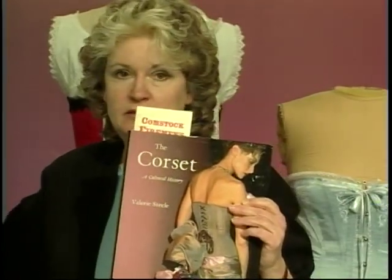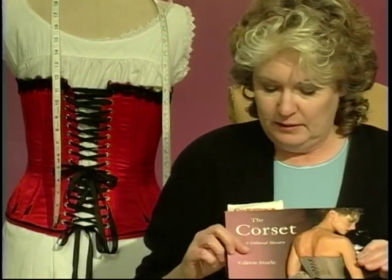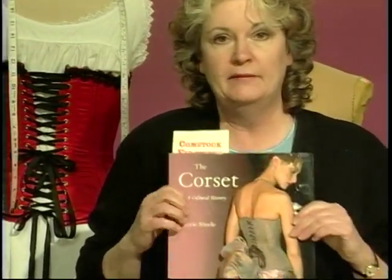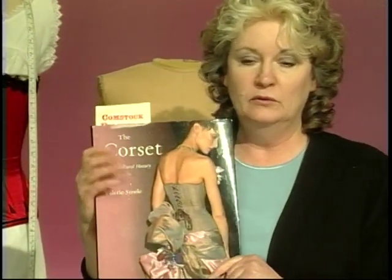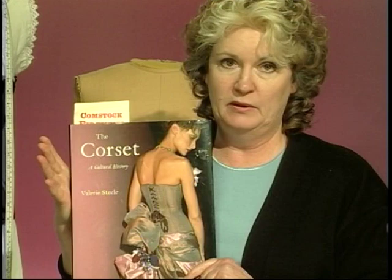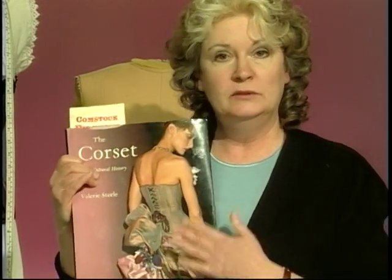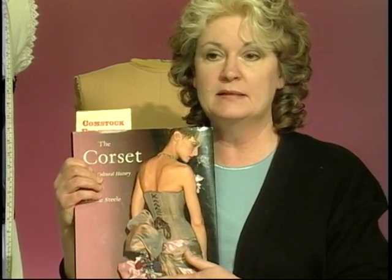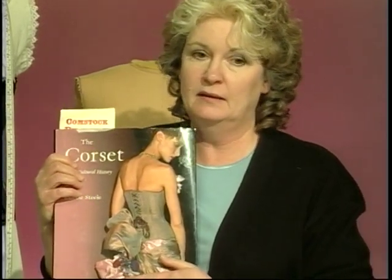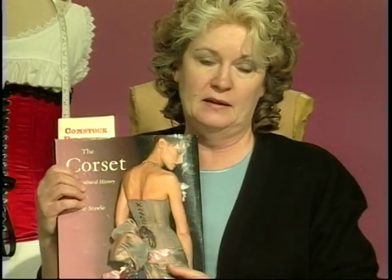Now this gets a red star. The Corset, A Cultural History by Valerie Steele. This is a great book. If you only read one book about corsets, this would be the one. For one thing, it's only about corsets. She doesn't go into any other types of underwear. And it is a cultural perspective. It's not a technical book per se.